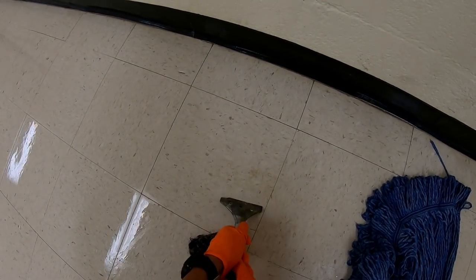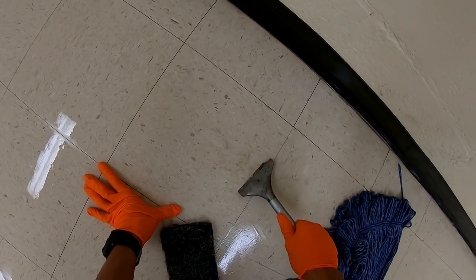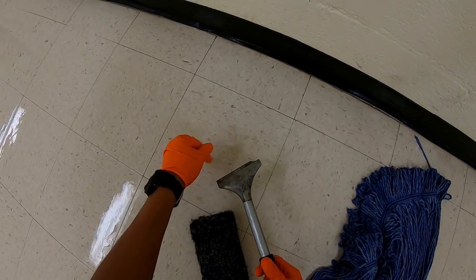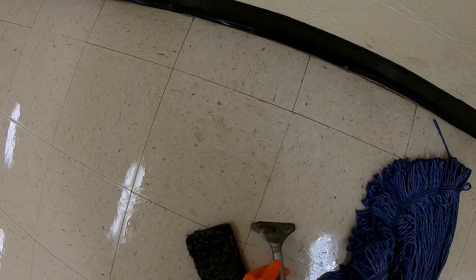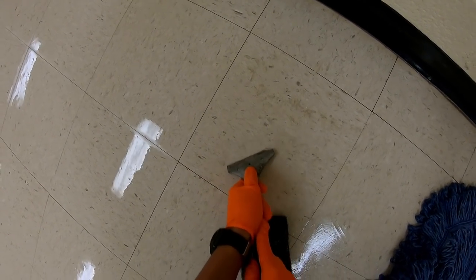But you can always feel stuff like this when you're mopping over it. And actually mopping is the most important step because it's the last step before the wax goes on. So you have to have a really good eye for stuff like this. If you wax over it, you're gonna be able to see it. Kind of stubborn though, goodness gracious.